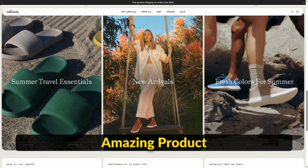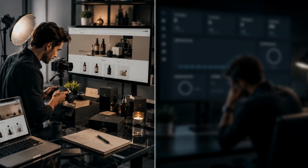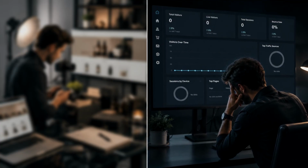You can have an amazing product, a beautiful Shopify store, and even competitive pricing. But none of that matters if the right people never find your business. And that's one of the biggest reasons new Shopify stores struggle. Most sellers spend weeks improving their products, but almost no time building a system to consistently bring in qualified traffic.